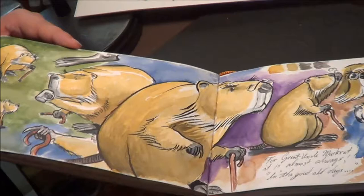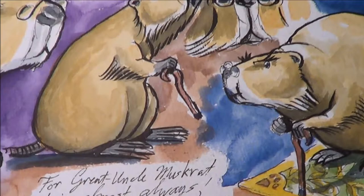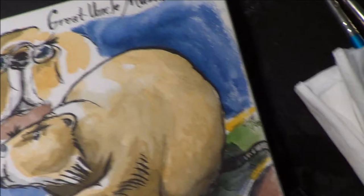Oh yeah, then go back to a secondary character. This is Great Uncle Muskrat, as in Great Uncle to Mouse. He's the one who has all these extra carpets in the attic, and he's like, hey, why don't you take one of these carpets and put it in your house and make it look good, for Pete's sake. So that's where Mouse gets his carpets from.